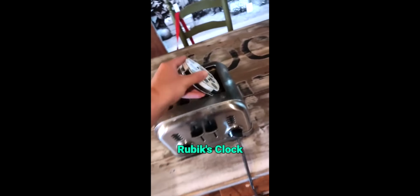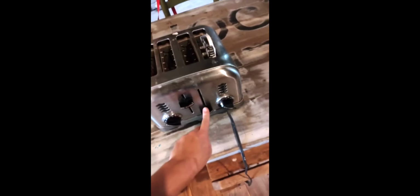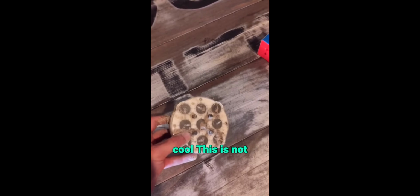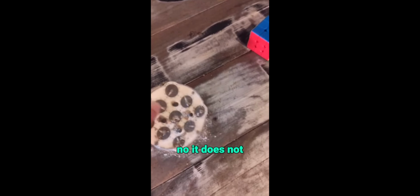This is the Rubik's clock, and will it toast? Just like the balloon, this is the stupid idea that was pretty cool. This is not a good idea, and no, it does not toast.